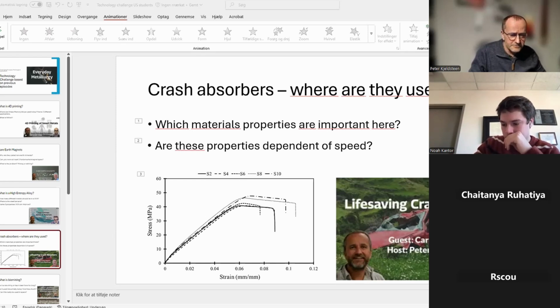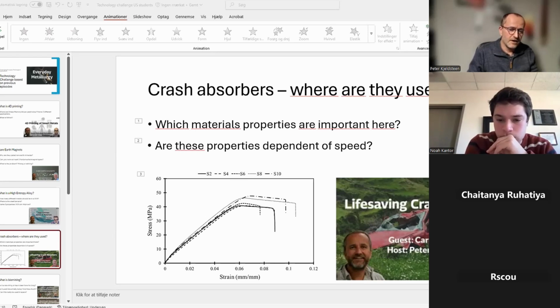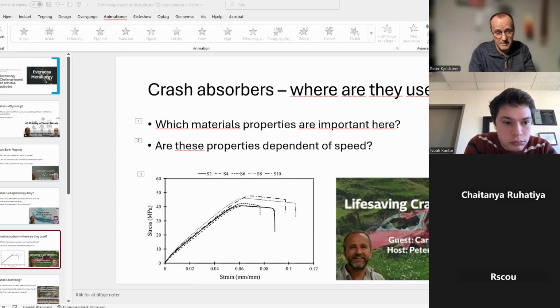And here I have a curve, or some curves, showing that the properties vary depending on what speed you are running at. So for all materials, if it's plastic, it's very dependent on the speed. If it's steel, it's a little less, but all materials have a dependency on the speed. So therefore, the speed you put in your tensile test machine is important to have in your report, because then people can reproduce, or maybe not if you have forgotten it.